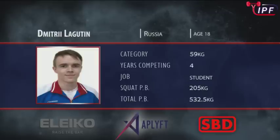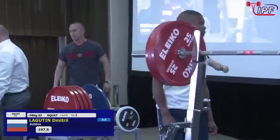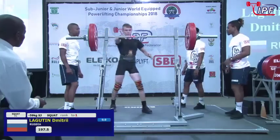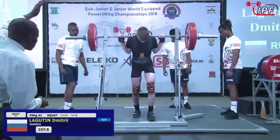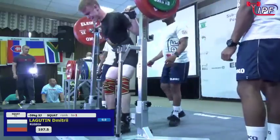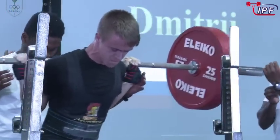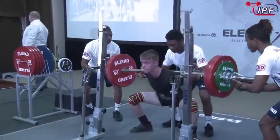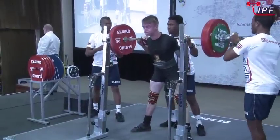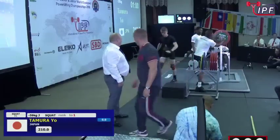Dmitry Labutin from Russia, looking at 197.5. And you'll watch as these guys go through lift 1, lift 2, lift 3. You'll notice at home the knee wraps get a little bit tighter and tighter through each lift on some of them. It looks like he handled that well. And 3 white lights.